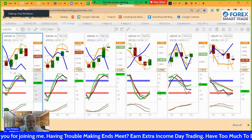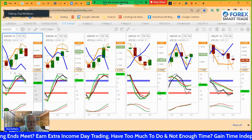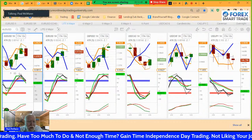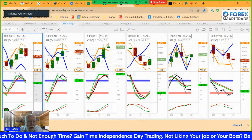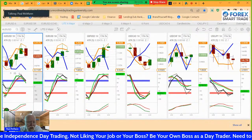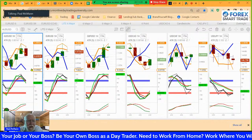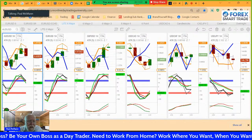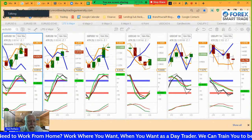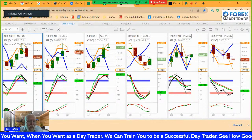So basically what I'm looking for is, if I catch something here, I'm going to ride it through the channel, and I'm looking for 10, 11, 12 pips off of a trade. And the highest probability of getting that is if I catch a trade down here and it runs through the channel. And we can see here, had you done that, that was worth 24 pips over 3 hours.